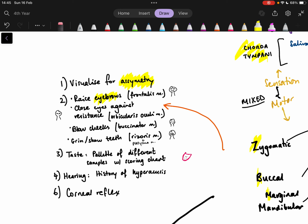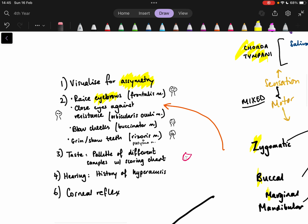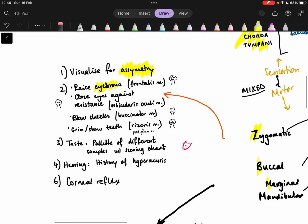We might get them to close their eyes against resistance, so they use their orbicularis oculi, which is from the zygomatic part, and we as clinicians would try to stop them from closing their eyes. It's just to test how powerful their muscles are. Then we get them to blow their cheeks, which is from the buccal nerve, and show their teeth, smile. Remember, this is the facial nerve, so it's all about facial expressions, okay?